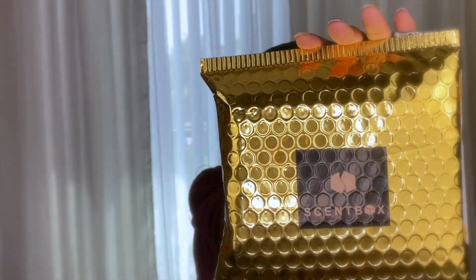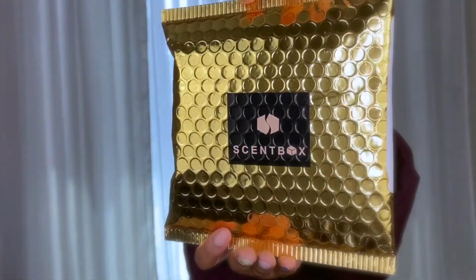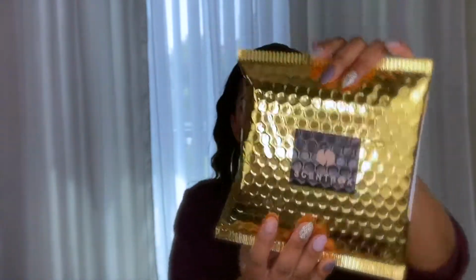So let's get right into it. This month we have another scent. Now, I'm not sure if you all know this, but whenever you sign up for SCENTBOX, you get to choose your scents in advance, and if you want to change it, you can always change it. So let me show you the scent I got for this month.